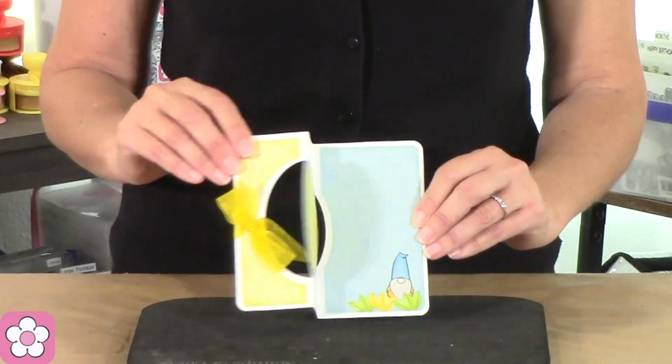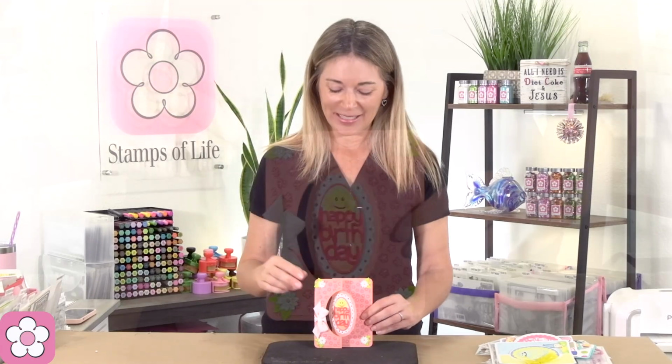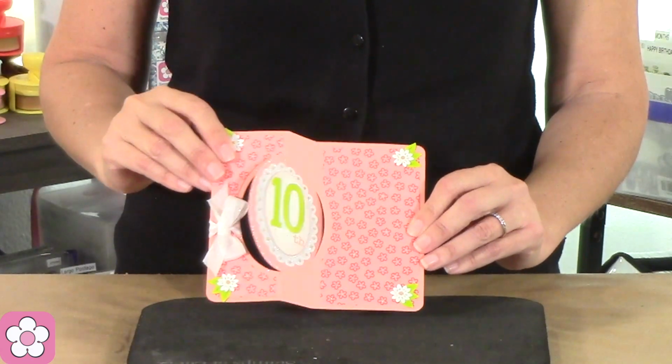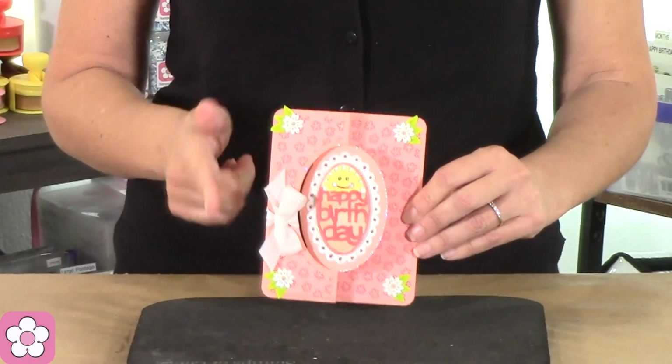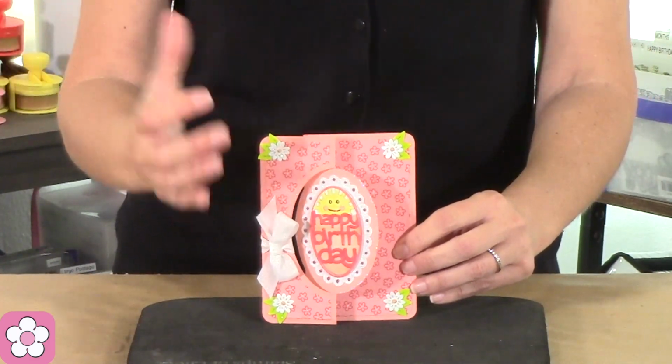Happy birthday. Now, you might have this one from when I released it under the Sizzix brand. If you do, you cannot buy this one because you already have it, right? Don't buy it again. But if you missed it all those years ago, now's your chance to get it. Here it is. Happy birthday, 10th. Oh, fun. Somebody's turning 10. Love the rounded corners. So it's rounded corners with the oval. So it's all about the curves in this one, right?